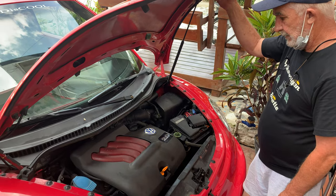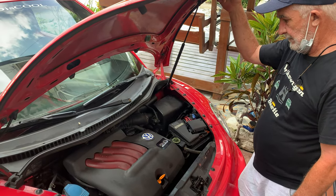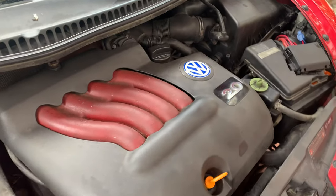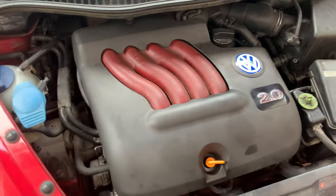What's the engine again? It's a 2 liter. 2 liter turbo? Not turbo. Okay, just sorry. 2 liter engine. Normally aspirated. All right. I'll show it to you. Really pretty.